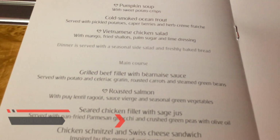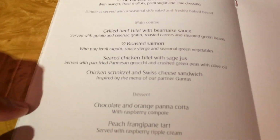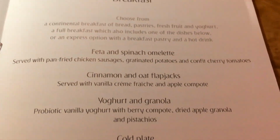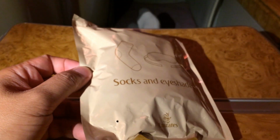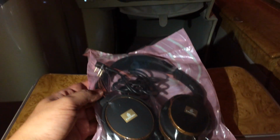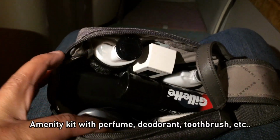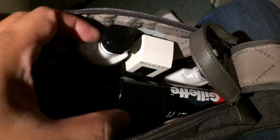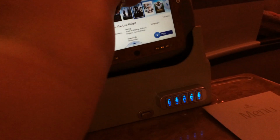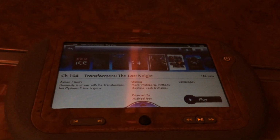Emirates has a pretty wide selection of meals and drinks. This is another thing that I like in business class. There's lots of food. There's also a handheld tablet per seat, and you can control most of the functions of the entertainment system using this tablet.